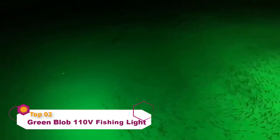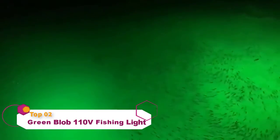This compact and powerful underwater fishing light is easy to install and use. It works great for outdoor ponds too. The best part is the power cord, which is 30 feet long. It is self-weighted, so it can go deep without any hassle.